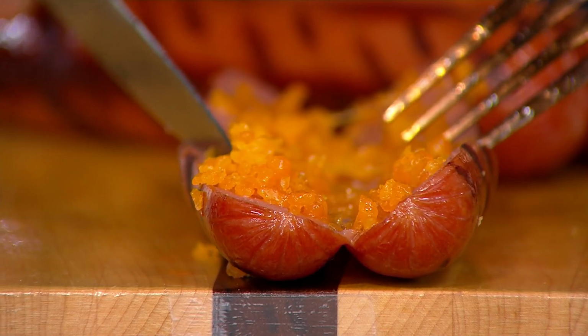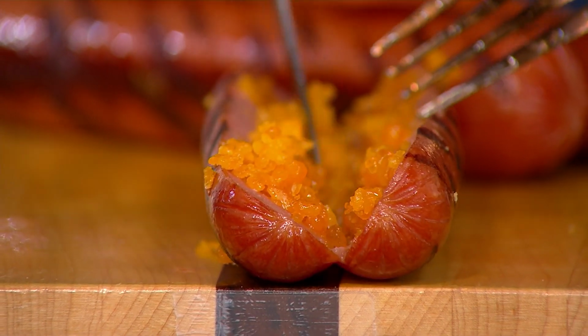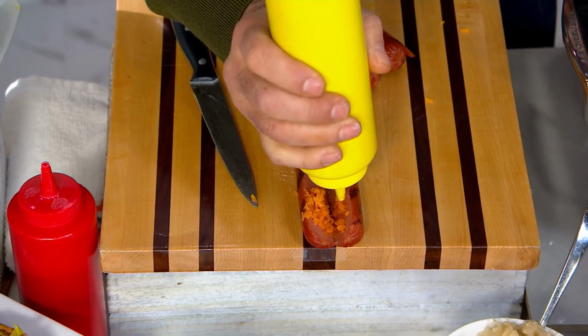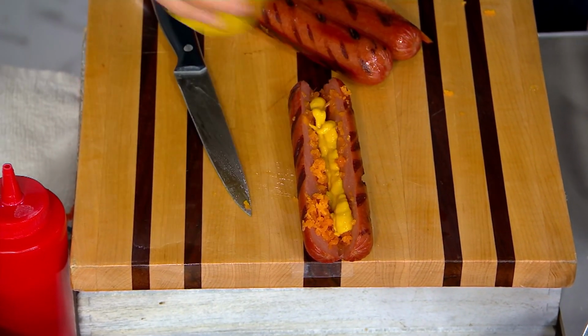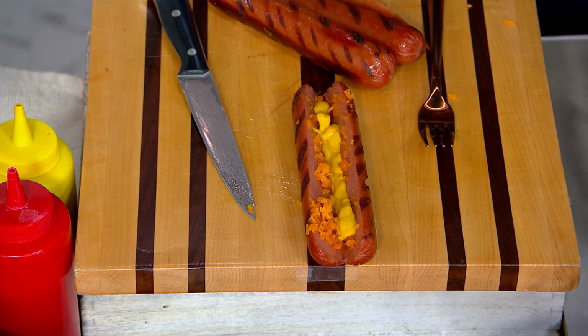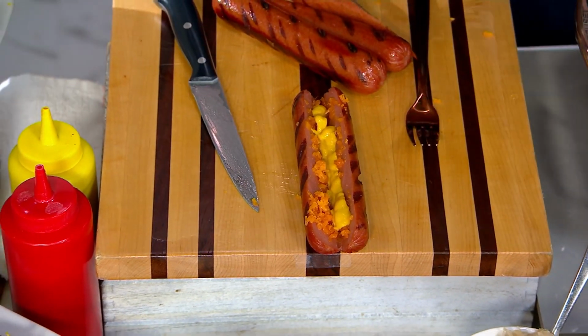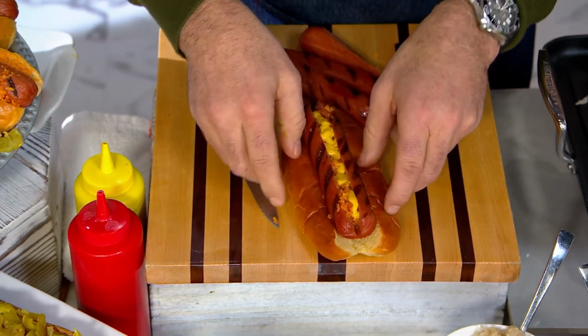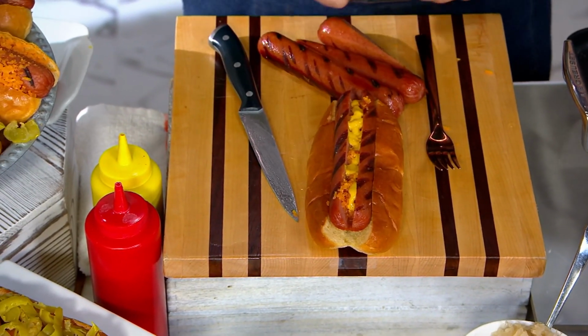But if you want to stuff these, like I did here, you take one, you butterfly it, fill it with cheese, and then you want to go in with your mustard, so that when you put it in your bun, where's my bun here? That's okay. So now when you put it in your bun, look at this. Because it's so big, all the condiments are inside the hot dog. Oh, smart. Isn't that cool?